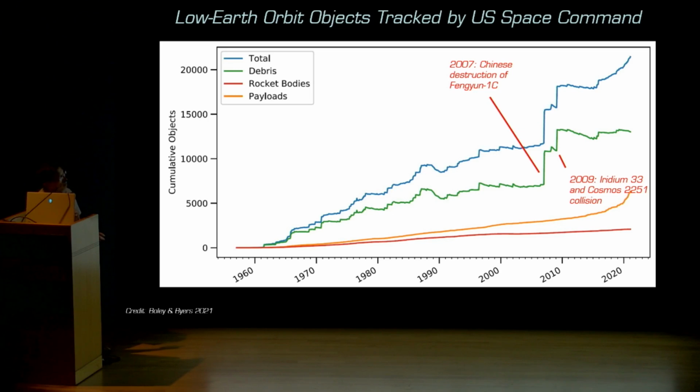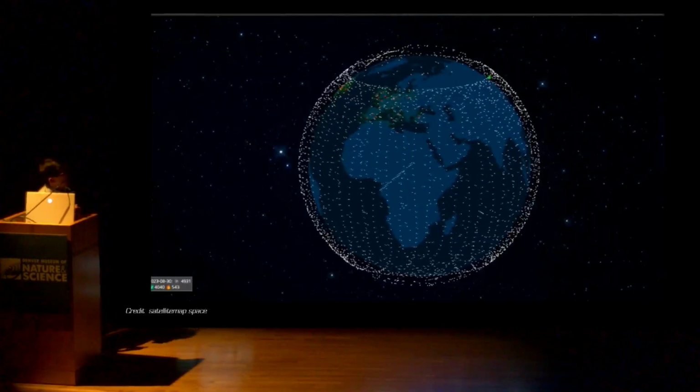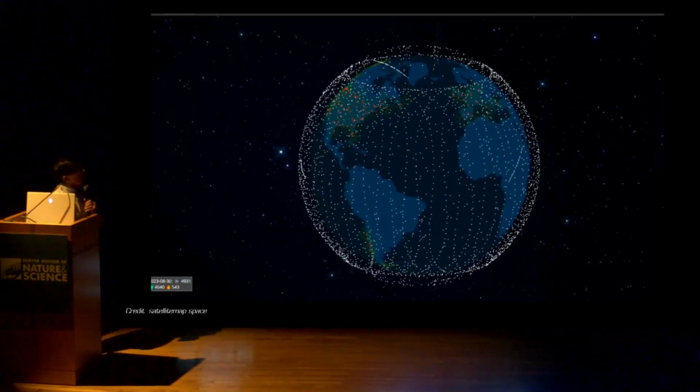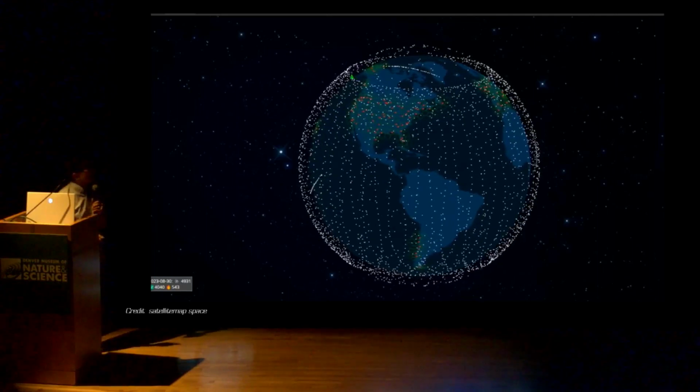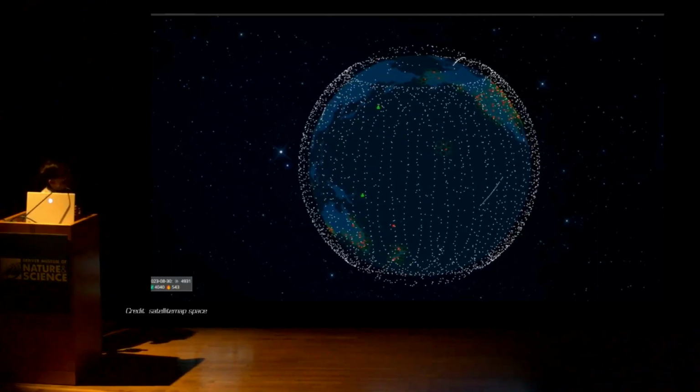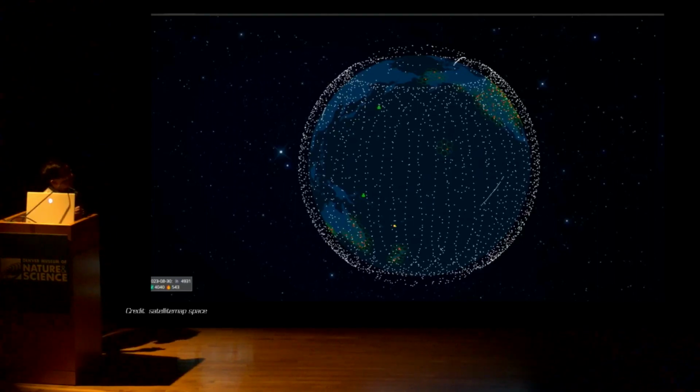And you might have also noticed that the amount of stuff that's been launched has been pretty steady, but starting about 2019, it started to go up really quickly. And this has to do with SpaceX. Many of you are familiar with the Starlink satellites, and currently there are more than 4,000 Starlink satellites that have been launched by SpaceX. And these are satellites that are used to provide internet service.